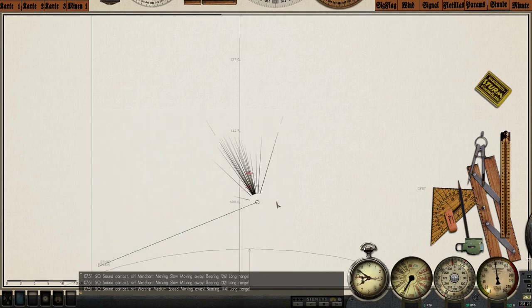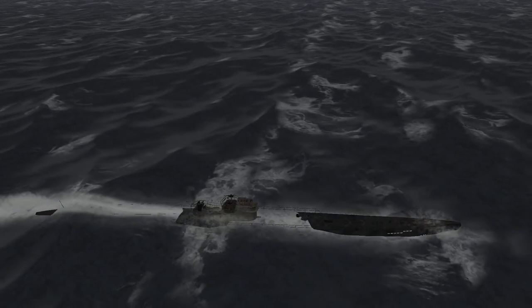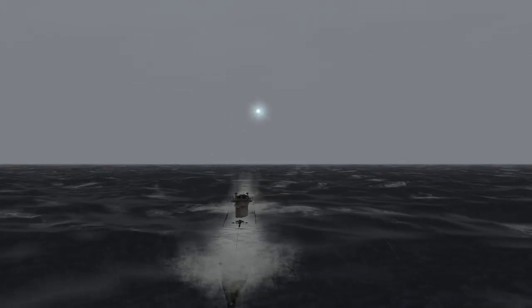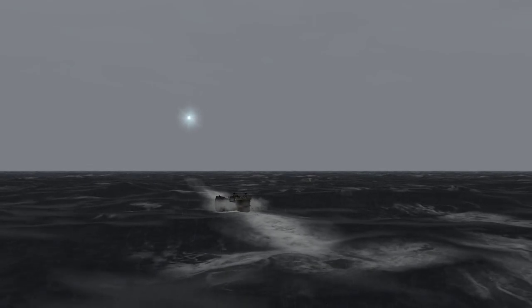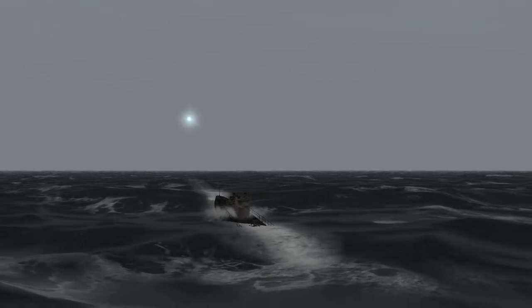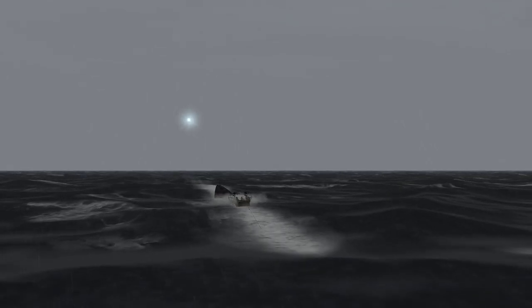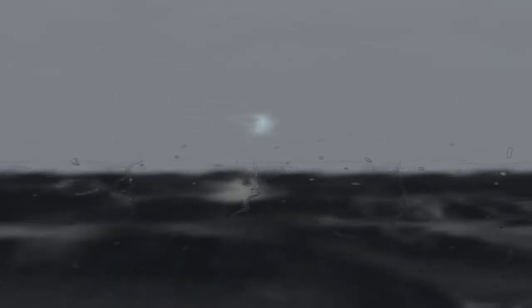Okay, that's good. So, let's get the hell out of here. Yeah, I tried to overtake the convoy. The problem is they can detect me at a 20 kilometer distance. And one of the frigates took up the chase. So, yeah. Now we have to dive again. At least we could recharge the batteries.